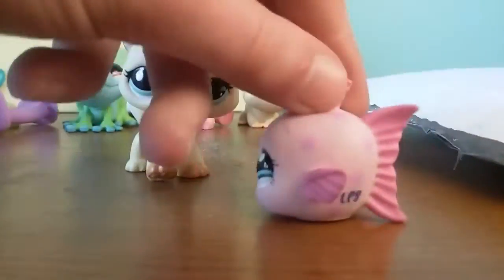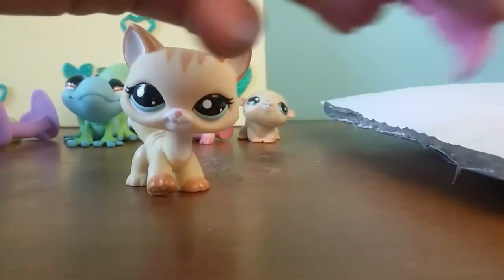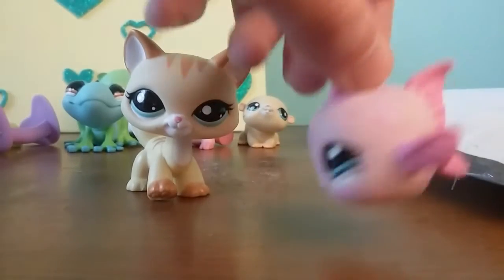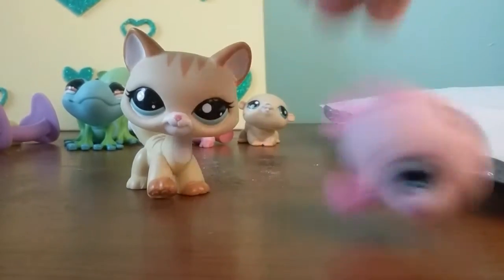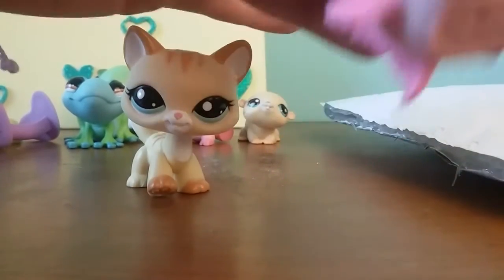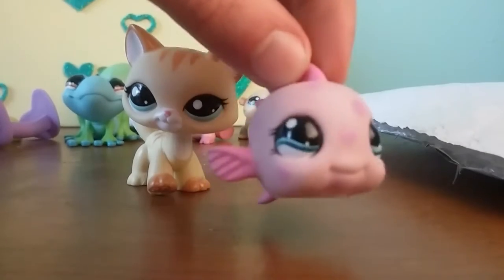Like, this mold of fish. This is literally the only one that I wanted out of all of them. I looked at all of them and I was like, I only want this one. And this one was the only one on my wish list. And look at it, I got it. That is crazy. That is crazy.